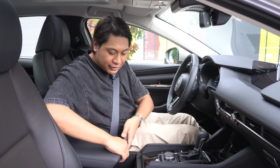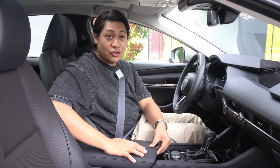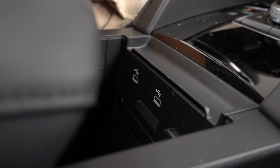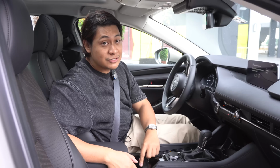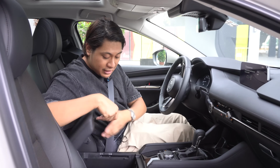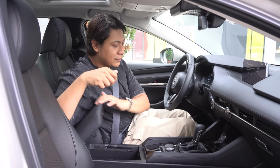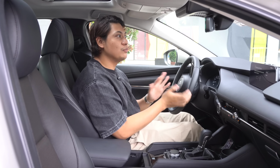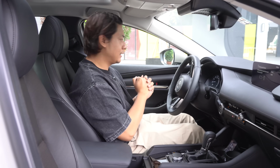Dito naman sa area na ito, na-a-adjust ito. Okay? And then you have two USB-C ports here. Good job, Mazda, for switching to the USB-C ports. And you have ample space dito. The placement of cup holders, hindi dito nakalagay. So kung ikaw uminom ka ng kape, okay, andaling kunin.